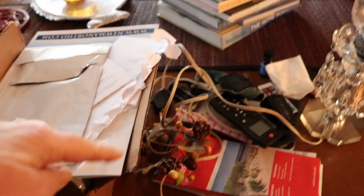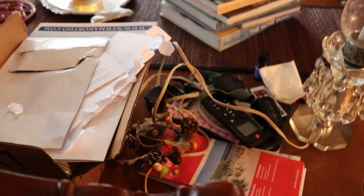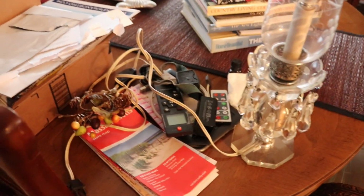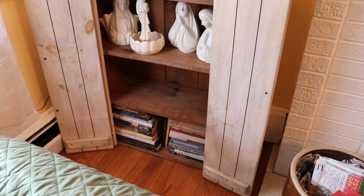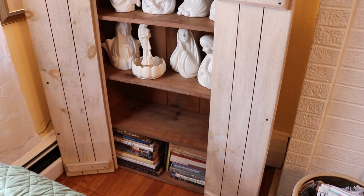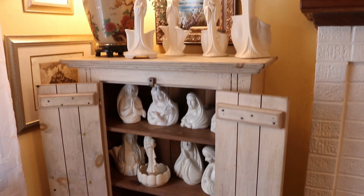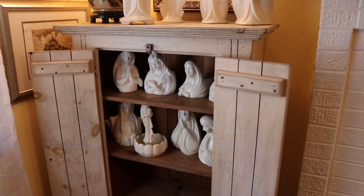So that's the box that was at the bottom of the stairs. Had a bunch of stuff I don't use. But all of this here is trash. So I was able to declutter quite a lot of books and give myself another shelf for more Madonnas. See, that's what matters. So I'm making progress.